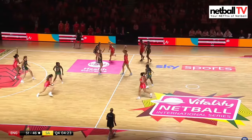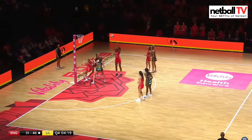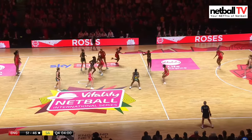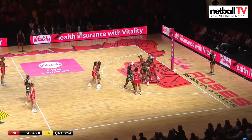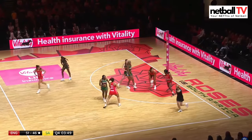South Africa have the opportunity, but they lost the ball there with a held ball. She's going from long range here. That's a miss picked up by Nicola Smith. So South Africa have another advantage. This could go one of either ways, folks. South Africa could run away with this game, or England could just hold on in the final minutes.